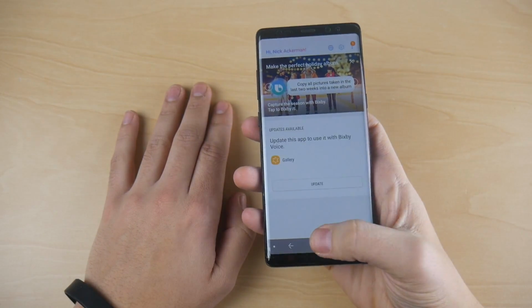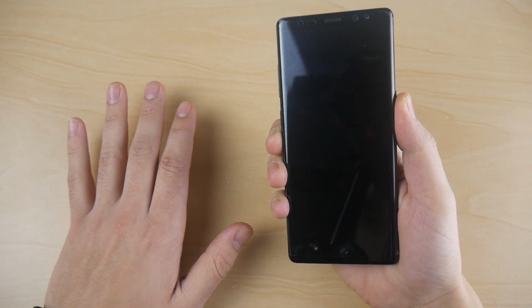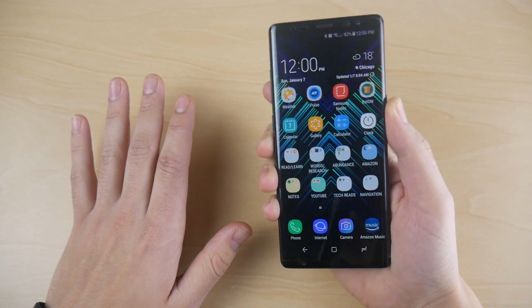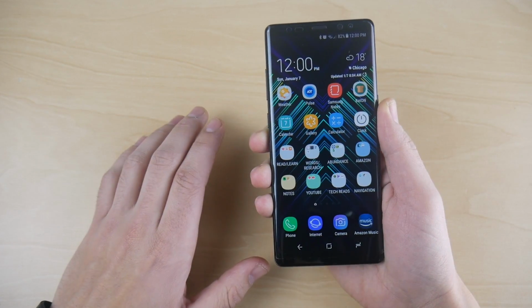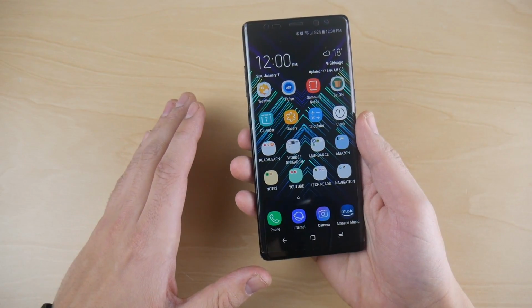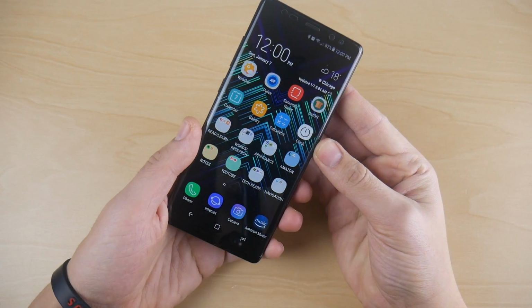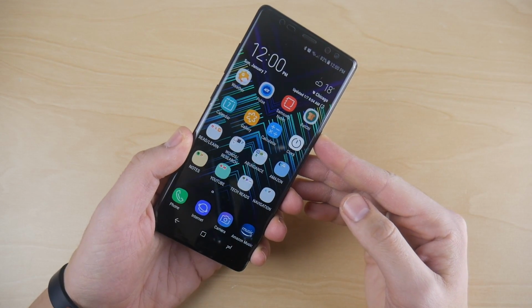However, this fingerprint scanner right here is not the most accurate. Not only that it's up there, but for me, I just don't find it to be the fastest, most convenient location for speed. It's not so much where it's at for me, it's just it's not as fast as I would like it to be. So I would like Samsung to improve on their future hardware when it comes to the fingerprint scanner speed.